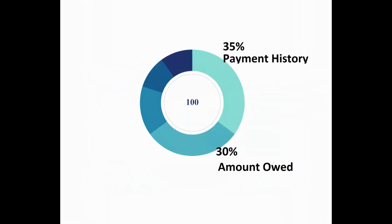time. Amount owed, or utilization, makes up about 30% of your score. It is a little more tricky, and this is based on percent of available credit and how much you use. Now, for instance, if you have a $100 credit card, a credit card with a max of $100 value, and you owe $40, you would have a credit utilization of 40%. Now this is considered a bad thing, as you really want that to be below 30%. We'll get more into this in future videos.